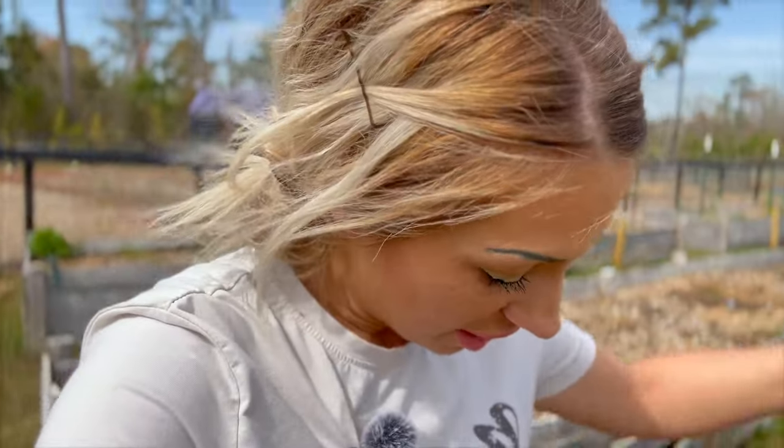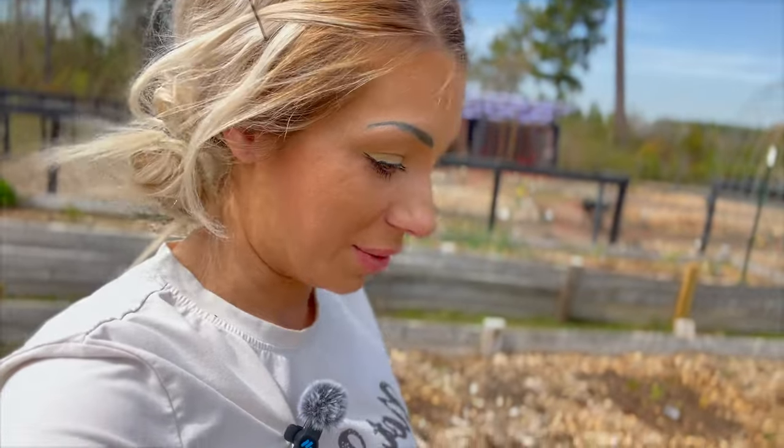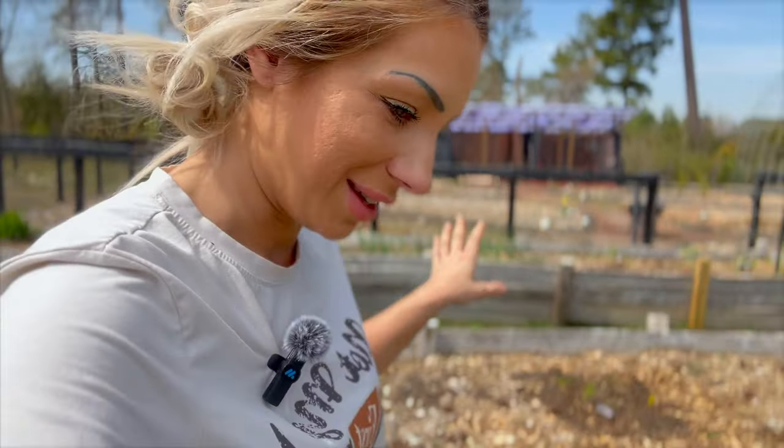I think sometimes we forget to account for nature, and you can do everything the exact right way and sometimes it's still not going to work out, and I get really disappointed when that happens. So this is hence why I have my fail-safe system going on right now, where I'm doing part of it in the kitchen garden and the other part in the new garden.